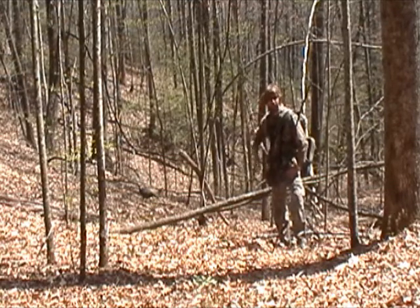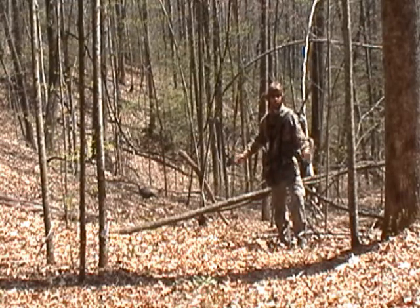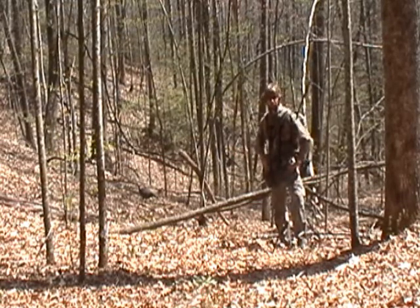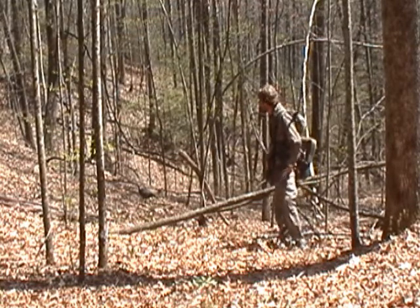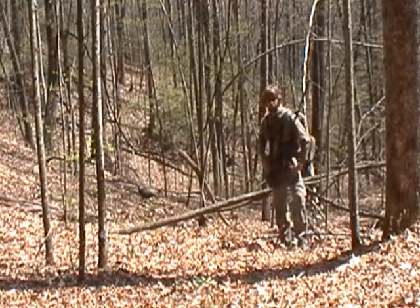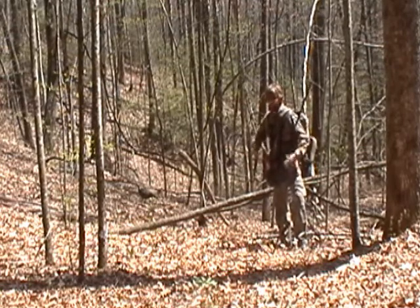We just wanted to take a second today to discuss a few turkey basics about hunting the mountains. Preferably here, these are the mountains of North Carolina. We came in here this morning, we had a couple within about 30 yards and we missed.